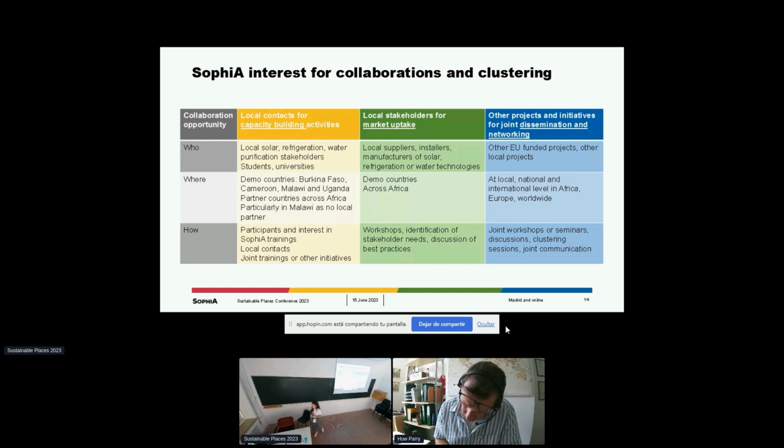And just a summary then of the collaborations we seek and clustering we seek as a project, from local contacts for capacity building. We're involving local solar refrigeration, water purification stakeholders, students at the universities, both at the partner universities and others, especially in the demo countries, but the idea is also to reach out to other countries where, even if we're not demonstrating right now during the project for lack of time and budget, this can be of interest already in other places. For market uptake, it's a bit the same, that there's already a relation with local suppliers, and as much as possible, all the materials that are used for building the containers are locally sourced.